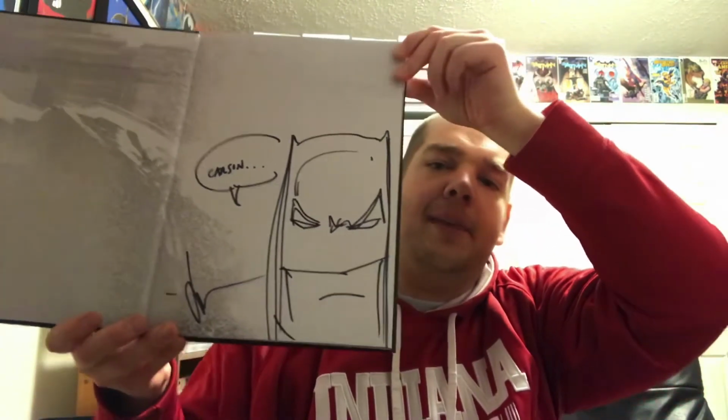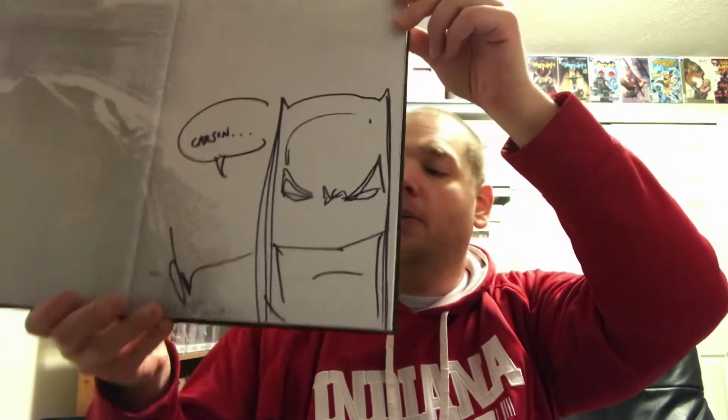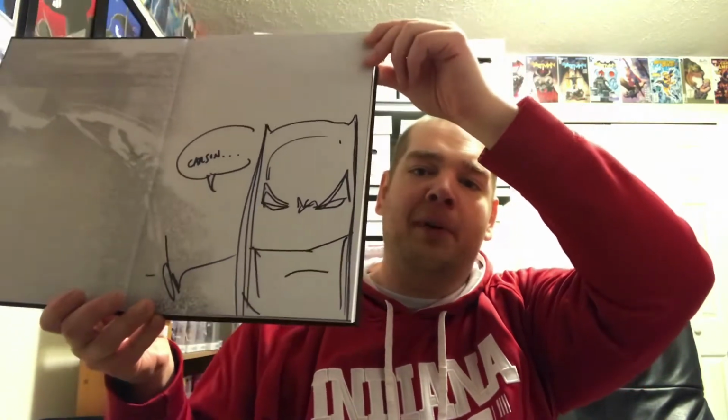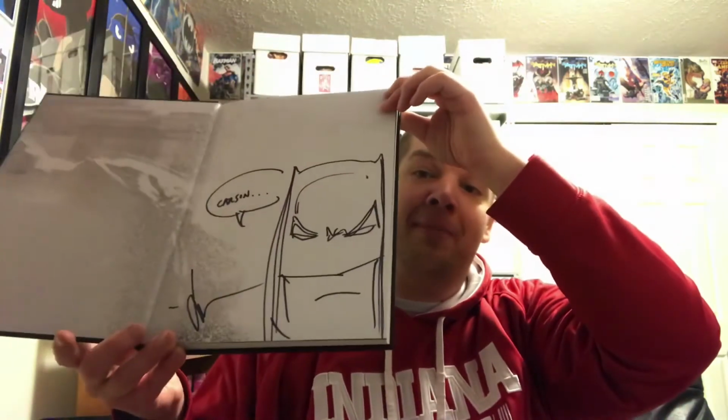He wasn't doing any type of sketching for anybody. So I guess he really appreciates his fans for buying his art book, and he made the exception for me. My friend had the art book too, and he pretty much got the same thing put in his. I thought that was a nice little gesture. Obviously, it's not the coolest thing in the world, but it's something he didn't have to do at all, and he did anyway. So very appreciative of that. So thank you, Jock.